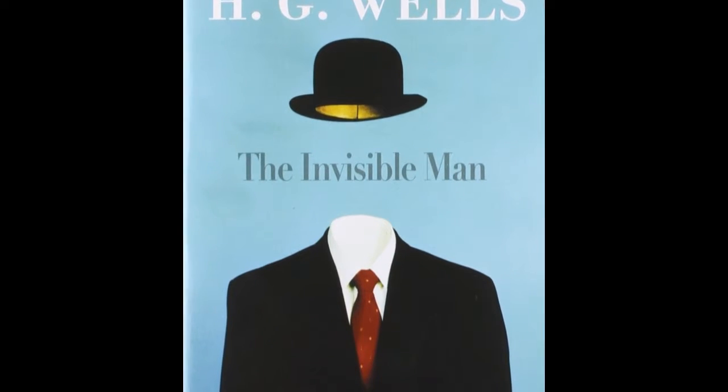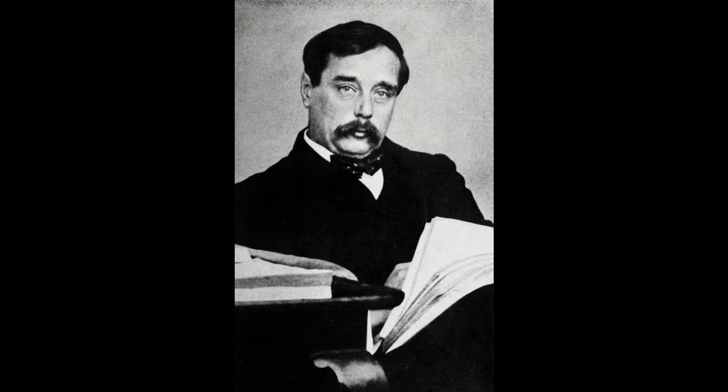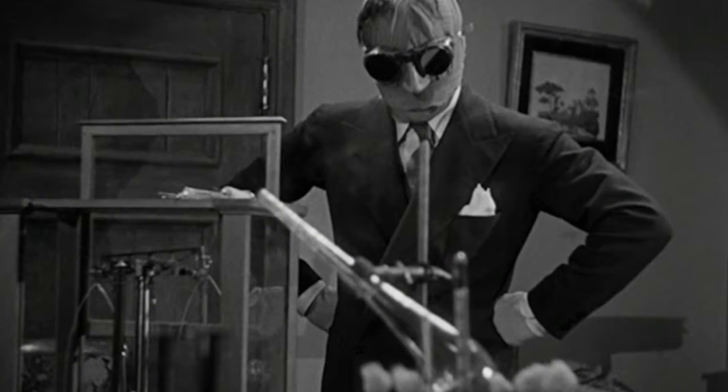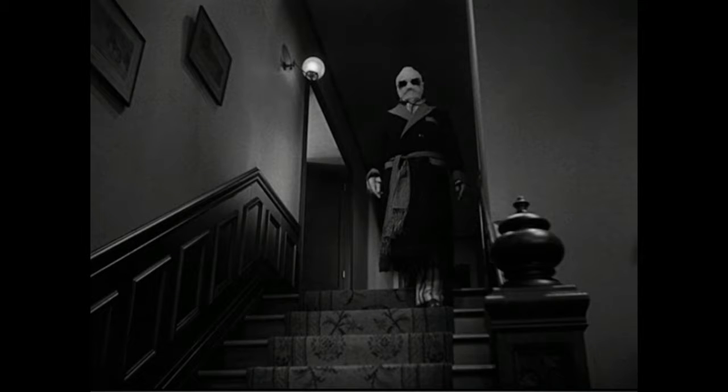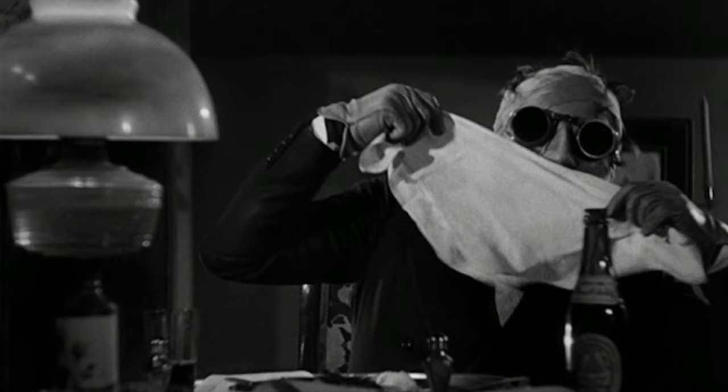Some stories just stand the test of time, and The Invisible Man is one of those tales. Written by the iconic H.G. Wells back in 1897, the story is of a scientist paying the ultimate price for meddling in things men should leave alone. While Wells' classic tale has been retold countless times, the 1933 film directed by the legendary director James Whale and starring Claude Rains remains the groundbreaking, most influential rendering.